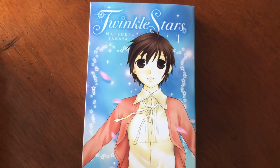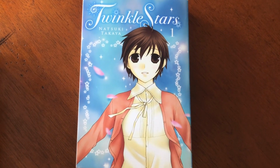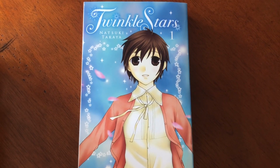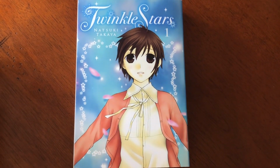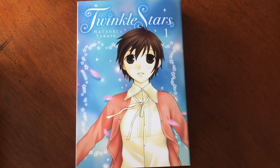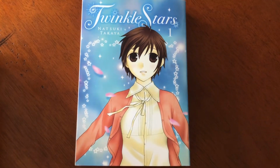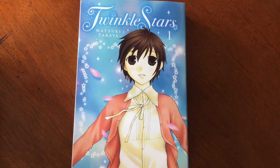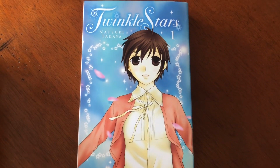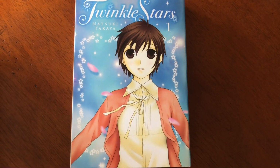But I've always wanted to read it, and I've always wanted to read something by Natsuki Takaya, just because she's a very popular shoujo mangaka, and I'm always looking to find more shoujo mangaka because I love shoujo manga. And I've actually heard a lot of people like Twinkle Stars better than Fruits Basket, and it's just that Fruits Basket is more nostalgic and iconic. So I'm very curious to try this one out. If I like it, I'll buy more of it, and then I'll eventually get Fruits Basket at some point. I will get Fruits Basket at some point, I promise, because it is one that I really want to read. But yeah, Twinkle Stars Omnibus Volume 1.